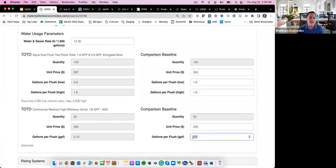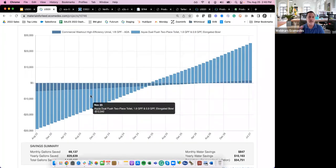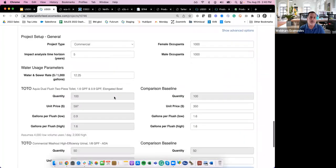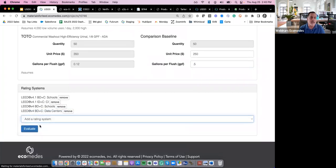You can certainly go in here and change whatever parameter you want, and therefore just sometimes adjust when the break-even point is. And it tells you exactly when you break even, what month, and how many dollars you should have as a result. And at the very bottom, again, you can choose any rating system. You can choose as many as you want.